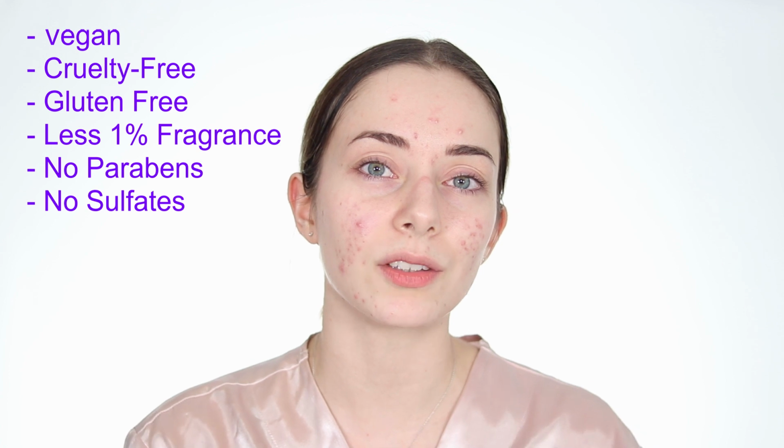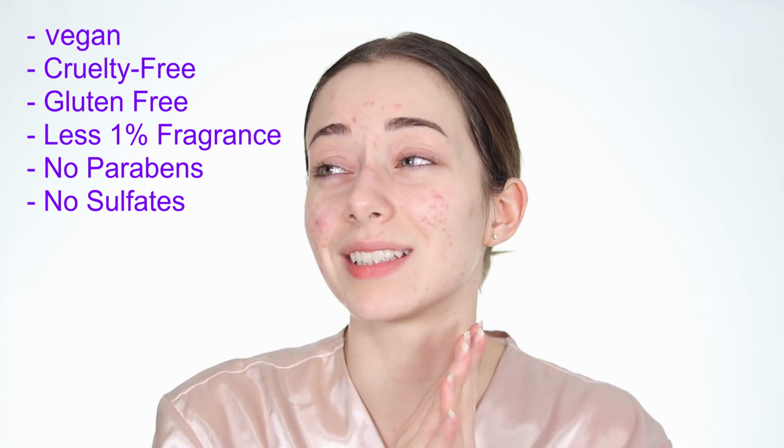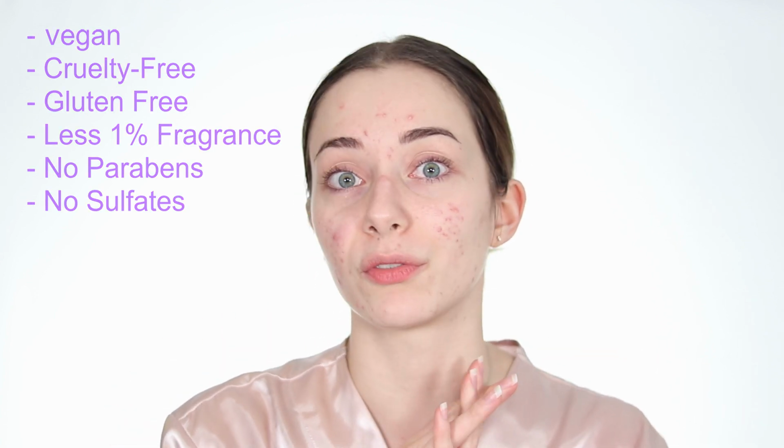The only thing that I don't like in the first package with the acid is the second ingredient is denatured alcohol, which can be extremely irritating to the skin. So if you are sensitive to alcohol, maybe that product would not be for you. And it's super expensive. And as I'm saying expensive, let's talk about the price.